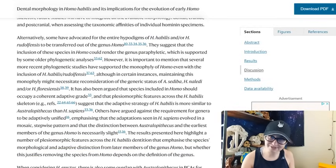definition of the genus. They spend a bit of time talking about where OH16, that one member of Homo habilis that seemed to be more closely aligned with later genus Homo, should belong, but really I just wanted to go over this paper as sort of a capstone to the debate on where habilis and rudolfensis actually belong, and I think the paper really summed it up well.